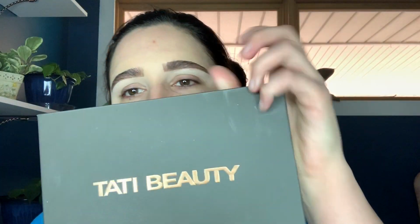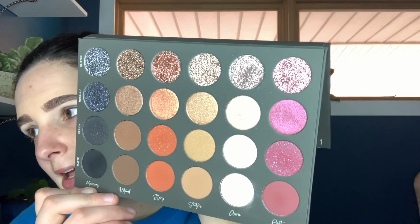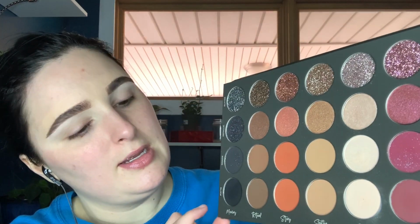I got the Tati Beauty Textured Neutrals Volume 1 palette. I have been obsessed with Tati since maybe 2013, somewhere around there. So when she was releasing her palette, I absolutely couldn't wait. I don't have a lot of neutral, kind of boring palettes. I'm not saying that this is boring, but it's not like neons, which is what I normally do. But I really like it because they've got it laid out interestingly.